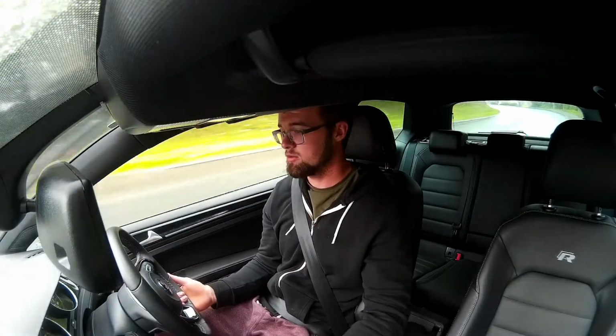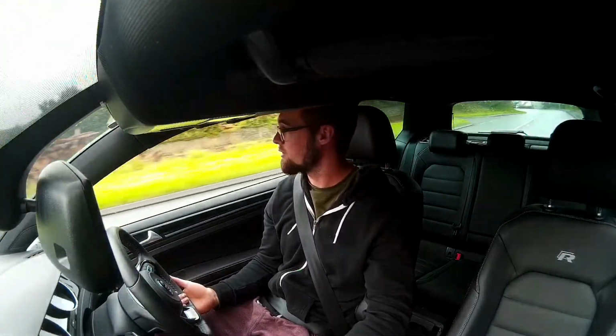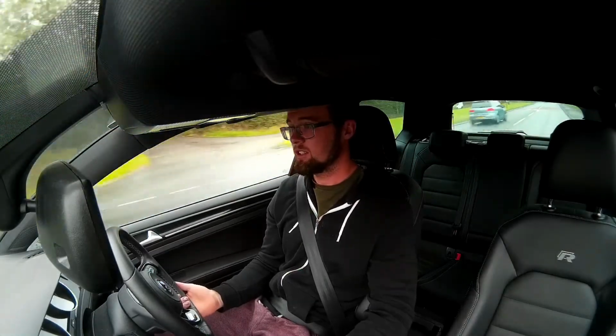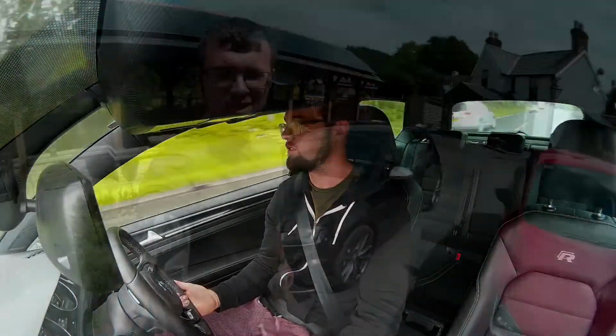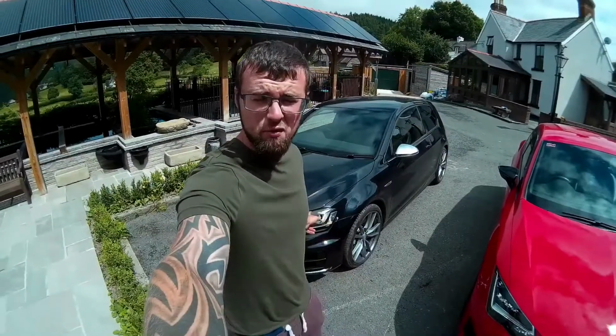Don't get me wrong, still a great car to drive, great car to look at, great car at handling. It's all round, it's a great hatchback. So guys, that's it for this review of this Golf R.